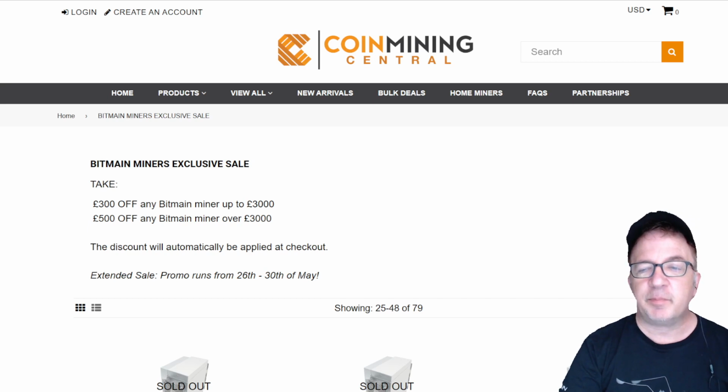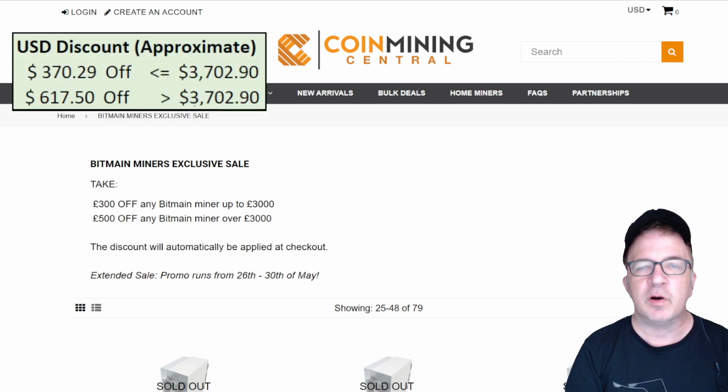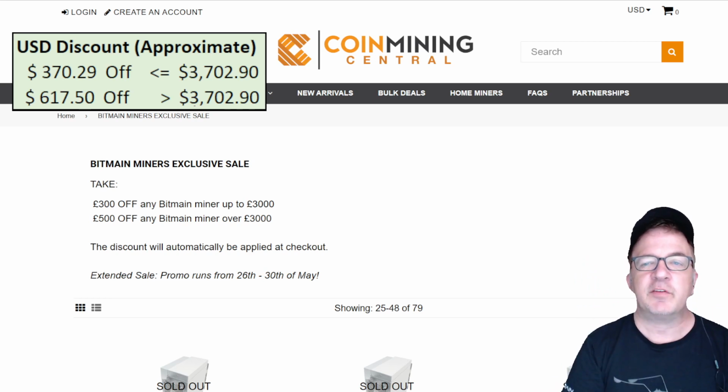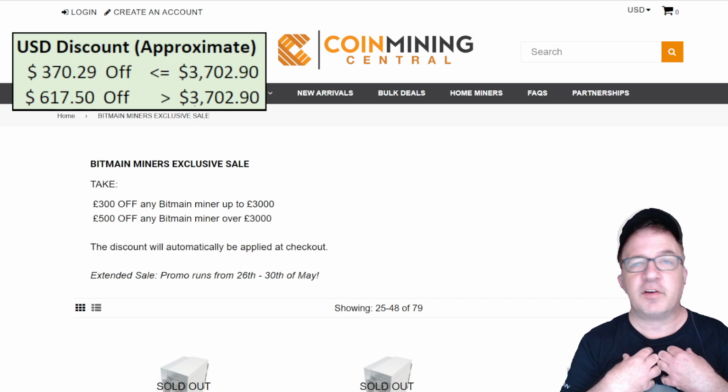And to keep things simple too, I'm going to keep my discount key that I made up in the top corner. Again, currency rates may fluctuate, so this may be slightly different. And if I'm off with any of my math, I apologize, and please let me know.